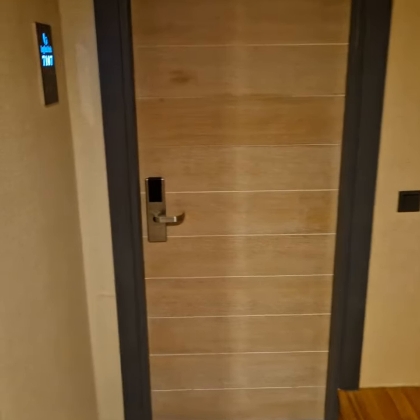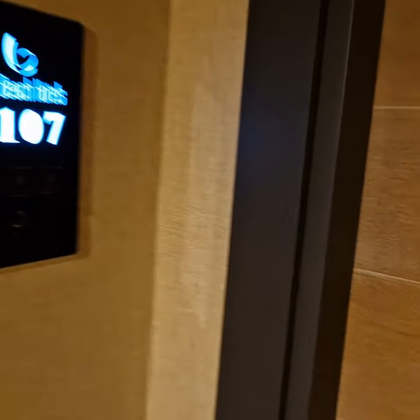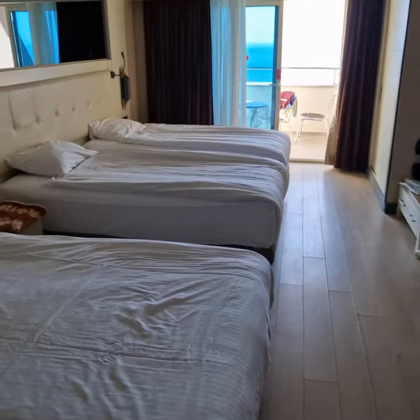So this is our room. We're staying in a duplex room because there's five of us. The good thing about the duplex room is it's technically two rooms in one. So this is the downstairs. It's where the kids are staying because there's three of them.